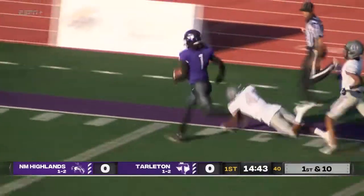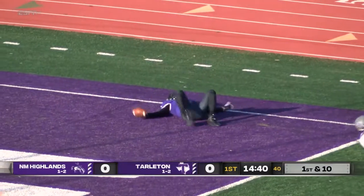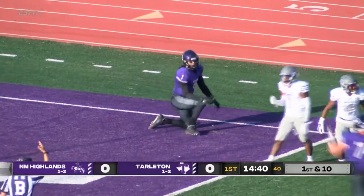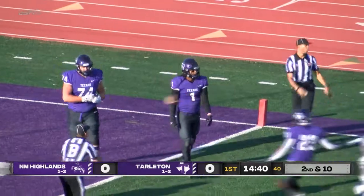One touch all the way inside the 10. Taken down at the 1 yard line. A touchdown saving tackle, but a huge gain on the first play from scrimmage for the Texans offense. They really are picking up where they left off last week.